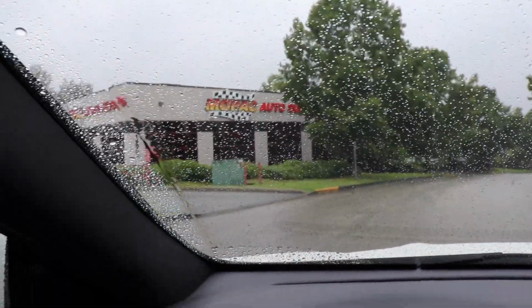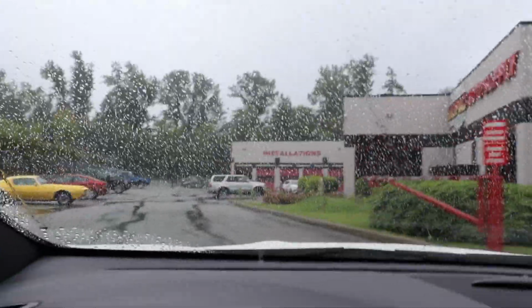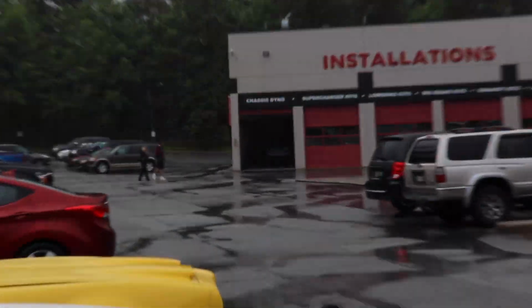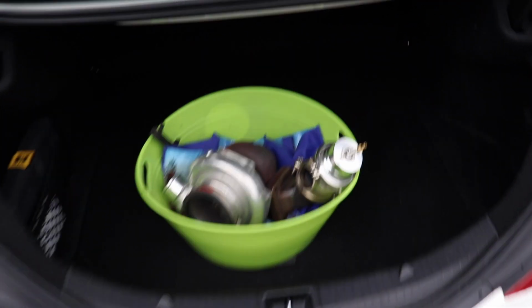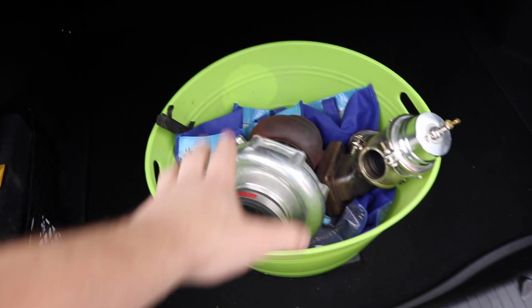Alright, and here we are. Mopac. They even have a dyno. Can't really see that. Oh yeah! Totally. Woo. We got a dyno session going on right now. Heck yeah. Alright, let's bust this guy out and just make sure we got the correct one that we are looking for. All the sizes and stuff, but that wasn't too bad. About a half-hour drive. Crappy rain though, but you know what? That's okay.